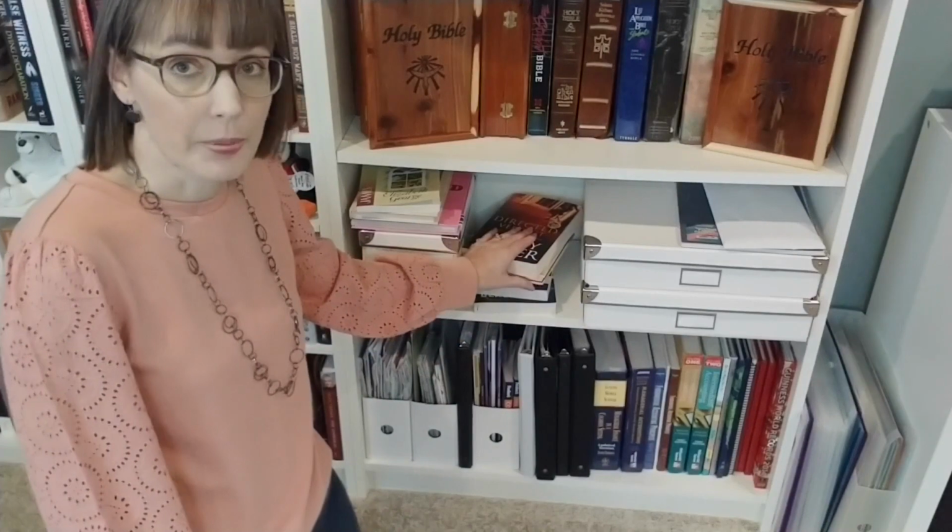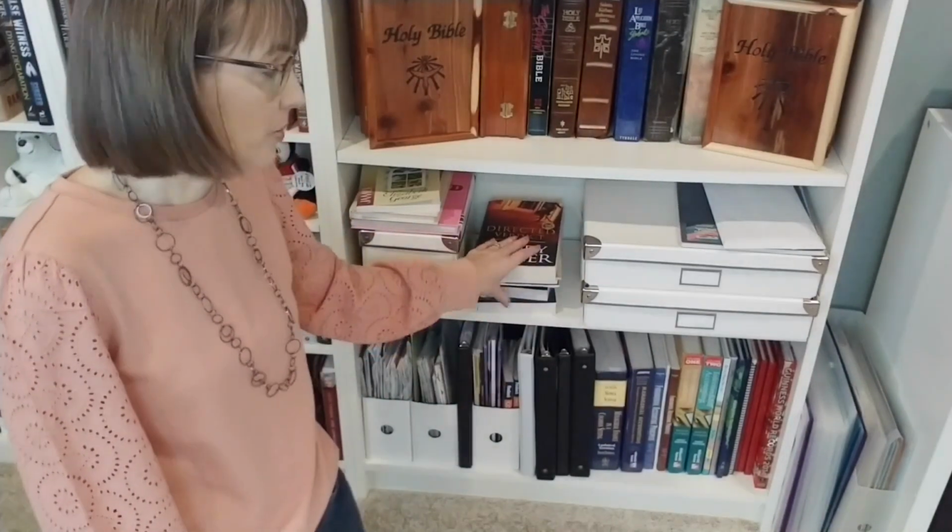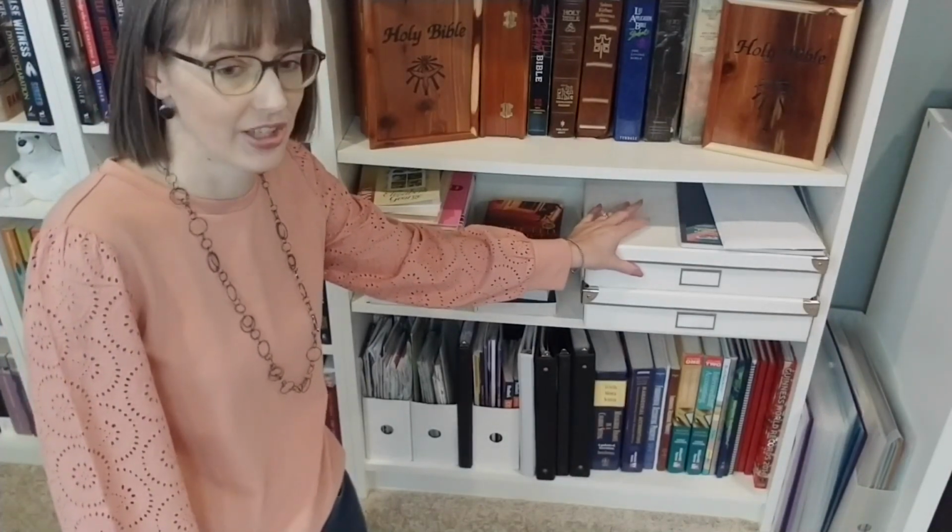This is my April TBR, so I like having them separate because then I put the to be read, and then I usually set the ones I've read here, which they're not, they're on my desk right now. The ones I've read that I still need to talk about. And then this is memory stuff that I will eventually put into scrapbooks. So I do want to keep that here.